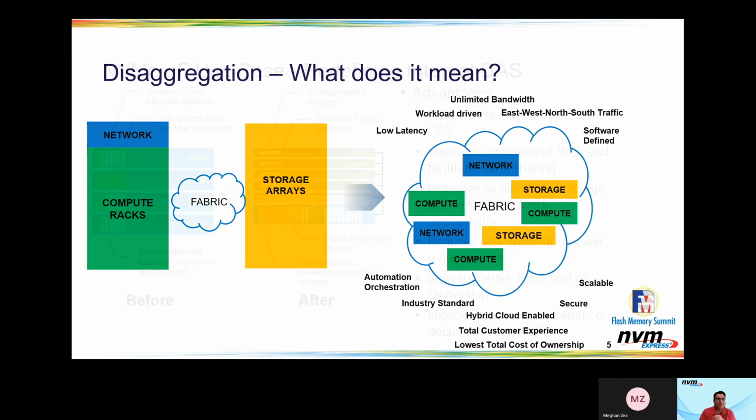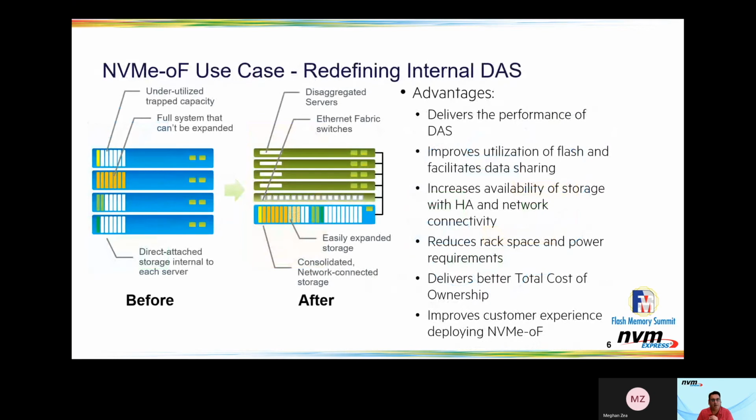So continuing with our disaggregation mindset on the data center, even on the storage side, with storage inside the servers, we see that a lot of these NVMe drives are underutilized and trapped in these individual servers, in a direct attached model. We also believe that a lot of the storage will be consolidated in a JBOF type of use case, where customers will be able to easily expand the storage, easily add and remove these NVMe drives, and not have to go to individual servers to manage these drives.